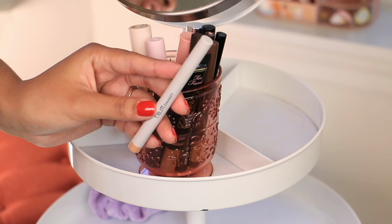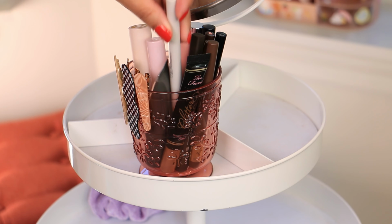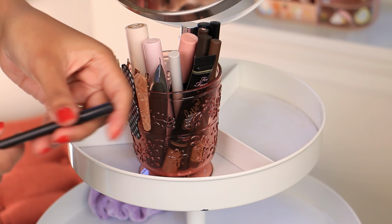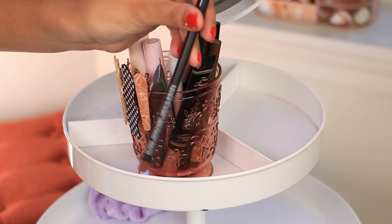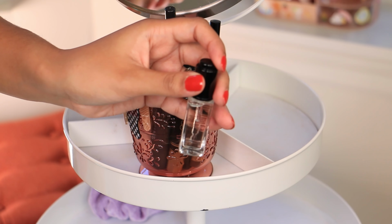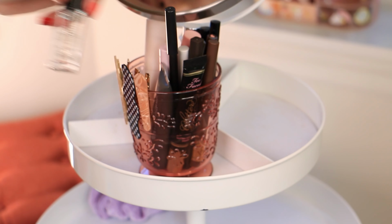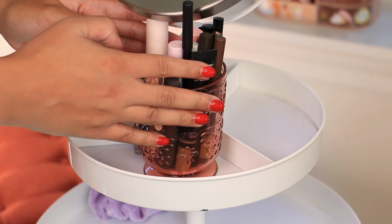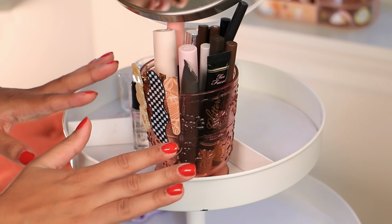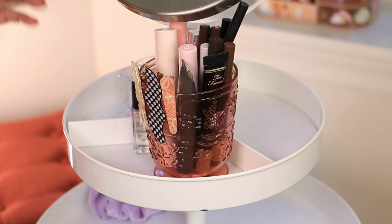And then I've got this eyeshadow stick from Rare Beauty that I use to clean up any eyeshadow that's gone rogue. And my most used lip liner, MAC Cork. And then the little Inglot Duraline, which I'll just use to revive dried out shadows. All right. Okay, so this is my little eye and brow station all done. I love that the cup corrals everything, so stuff's not just rolling everywhere.